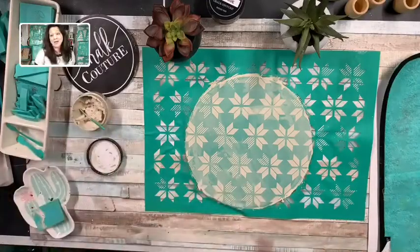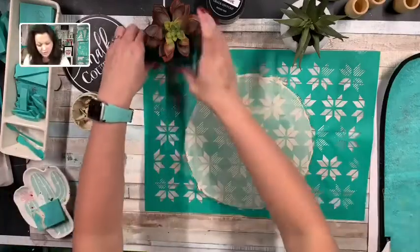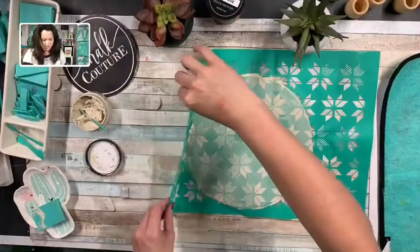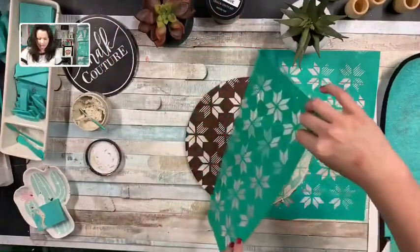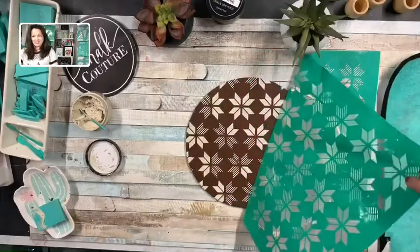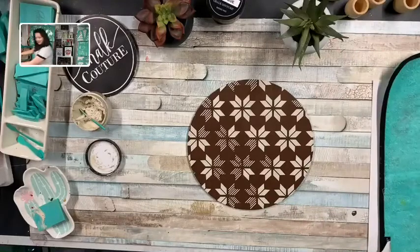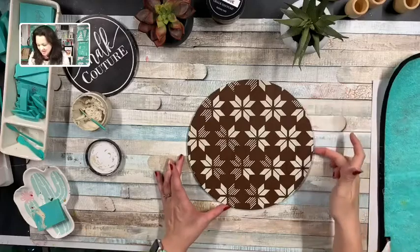So now what we're going to do is we're going to grab our transfer. And we're going to take it off. Oh my gosh, this is so pretty. All right, let me go put this transfer at the sink. Didn't that turn out great? Oh, it turned out amazing.